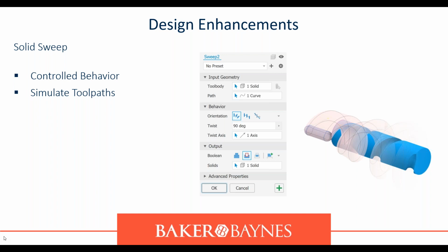Avoid making overlapping segments in your sketches. Don't make too many sketches over each other, otherwise your sweep will not work. Place the tool body at the start of the sweep path, like you can see in the image on the right-hand side. The path is not required to be G1, which is tangent, or G2, which is smooth continuous. But the best results are obtained with smooth continuous paths.